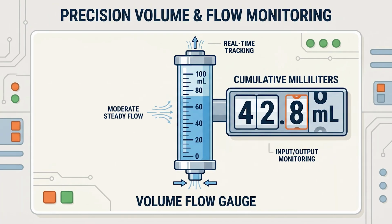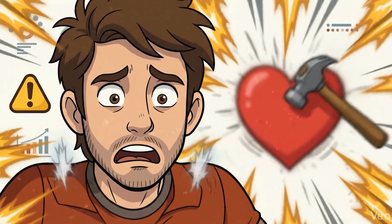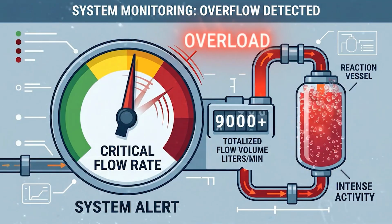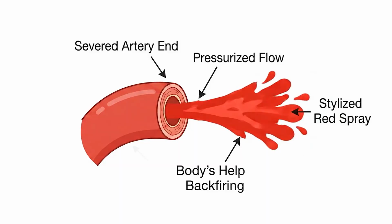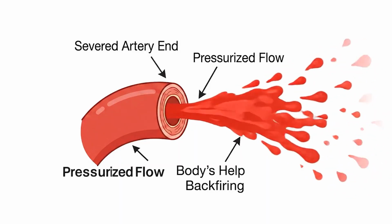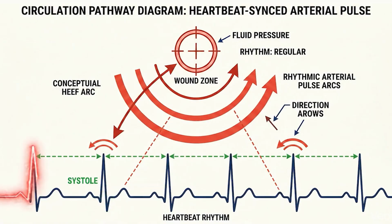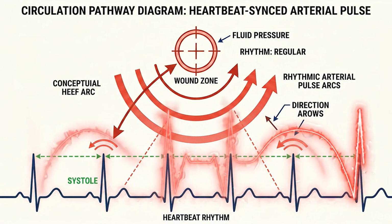That's the calm setting. But Dave just got charged by a screaming wall of muscle. His body switched to full panic mode. Fight or flight floods the legs with blood. Flow through that artery can jump toward 1,000 milliliters a minute. His body did that to help him run. But the artery is cut, so now it's just pumping him empty, faster. Every heartbeat is a spurt. Bright red, under pressure, timed perfectly to a pulse that won't quit.